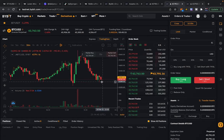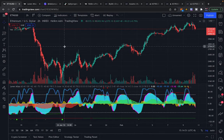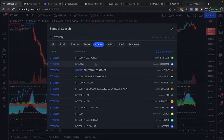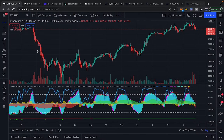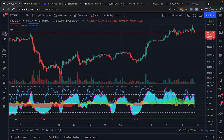But before I place this paper trade, this test trade, I'm going to come over here. Let's type in B. This is TradingView. This is the thing that you want to use. Fibonacci, retracements, and everything like that.